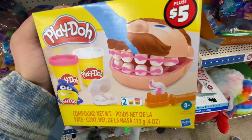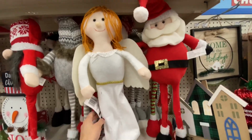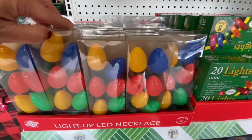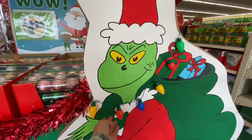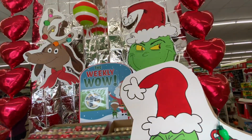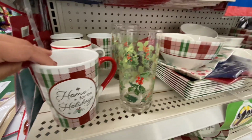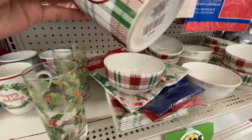I finally found the viral dishes I was searching for, so I was so excited to show you guys. But take a look at my Dollar Tree's display. I thought they did such a great job with all of the large Grinch items. But here they are. I feel like you could use these dishes for a nice little tablescape.